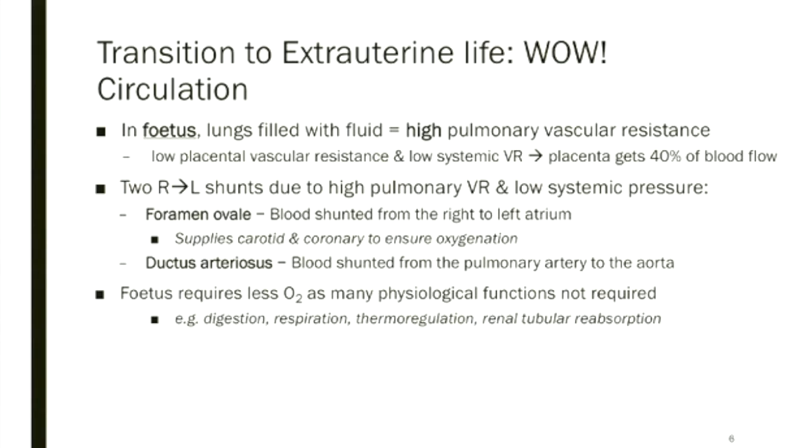So in a fetus, the lungs are filled with fluid, and that means you've got a high pulmonary vascular resistance. So out of the right side of the heart, not much blood is coming, and that's because we want it that way. There's no use to us as a fetus for blood going to the lungs. We want as much of the blood as possible to go straight from the placenta to the systemic circulation. So it's good to have high pulmonary vascular resistance.